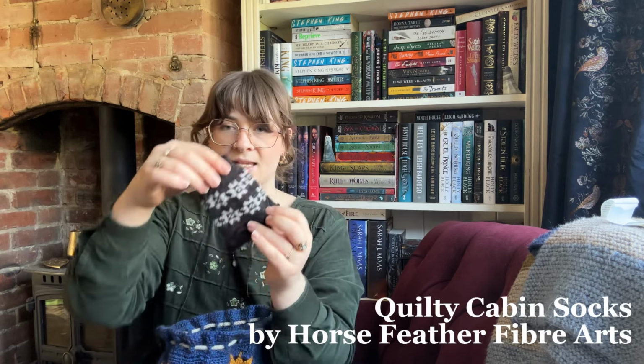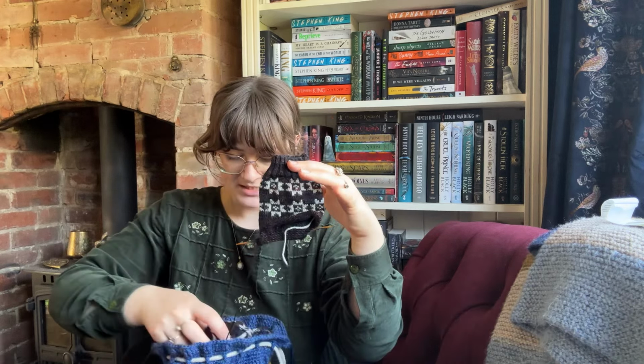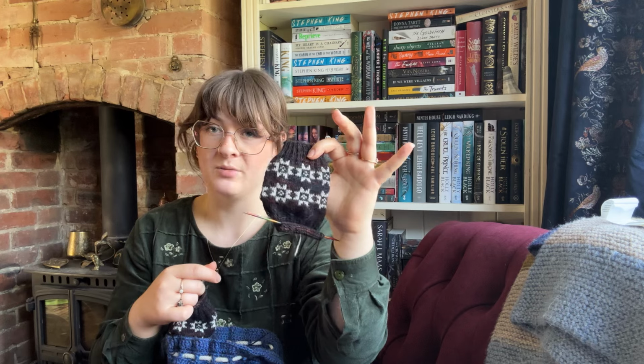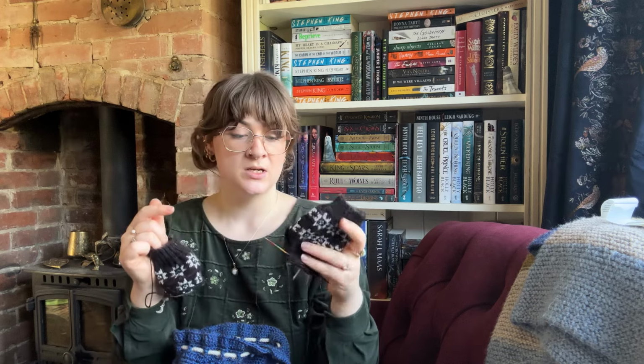This in it has quilty cabin socks. And I think this is where they were last time I spoke to you. And now I have 2 cuffs and no full socks. Last time I spoke to you, I was talking about the fact that these looked beautiful and I'm really happy with the stitch definition. However, they are a little snug to get on my heels.